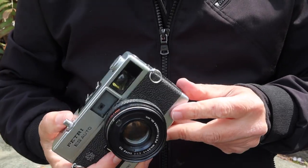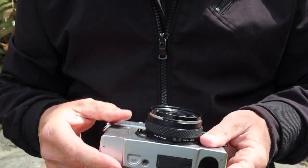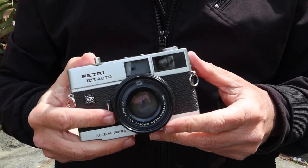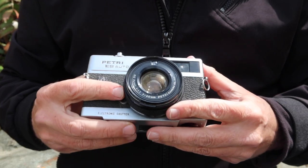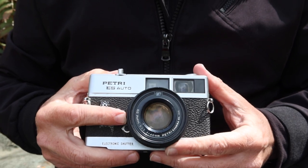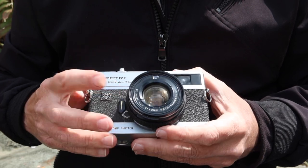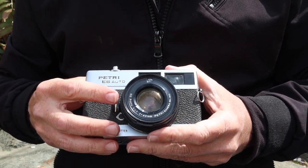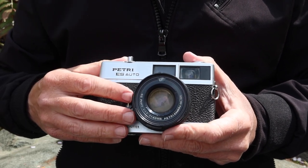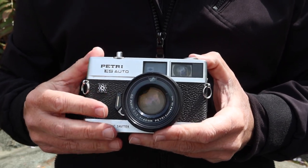So this is a nice camera. These are very well made, easily on par with the other cameras, like say the Minolta Hi-Matic 9 and the Yashica GL. The performance of this lens is quite exceptional. This is a six-element lens, very good design, and superior to some of the lenses which Petri used in their earlier cameras, which had cemented elements, and the elements would sometimes suffer from separation. I haven't seen an ES Auto which has suffered from this problem, but by the 1970s they had kind of perfected the art of gluing lens elements together using better optical cements than the Canadian balsam, which they used in the earlier ones.